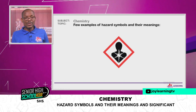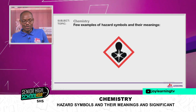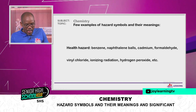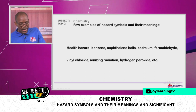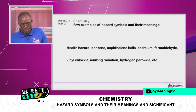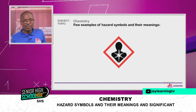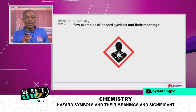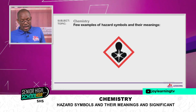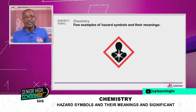Now COVID has made it possible. We can use nose mask anytime we want. So you use your nose mask. What are the examples associated with this kind of symbol? Benzene, naphthalene balls, cadmium, formaldehyde, vinyl chloride, ionizing radiation, hydrogen peroxide, and so on. Sometimes, as I said already, it is written, so you will not see this symbol. That is why you have to read. Whatever you are going to buy, read everything on it. Then you decide to buy or not to buy.